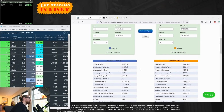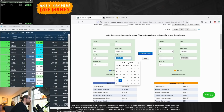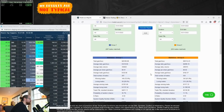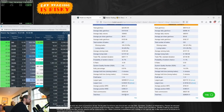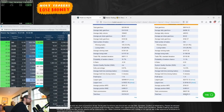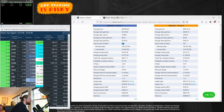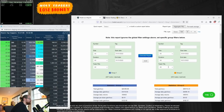If we go to the first month, January wasn't super great. So January, I made 25,000, and fees and commissions were still lighter than they were in March. I really did rack up those fees and commissions in March. But again, I only took 207 trades in January, but I took 555 in March. So that was a pretty big month.